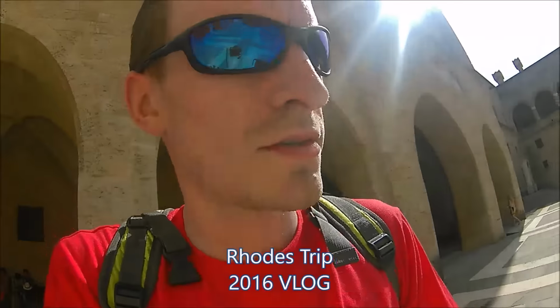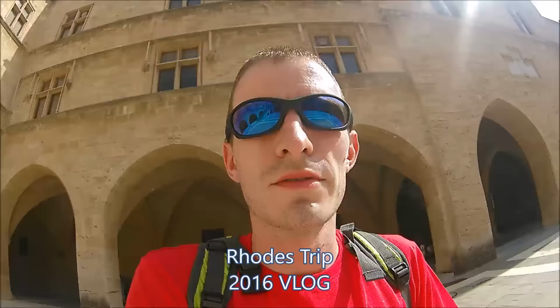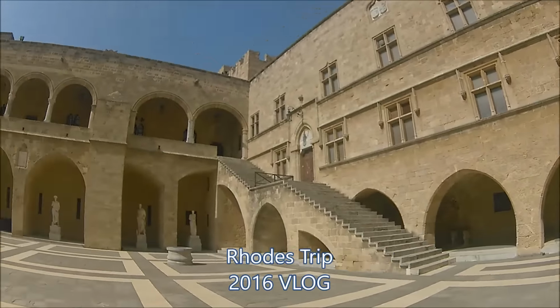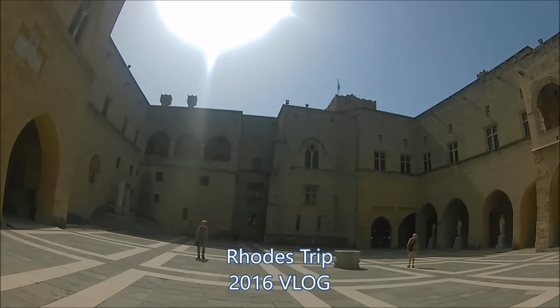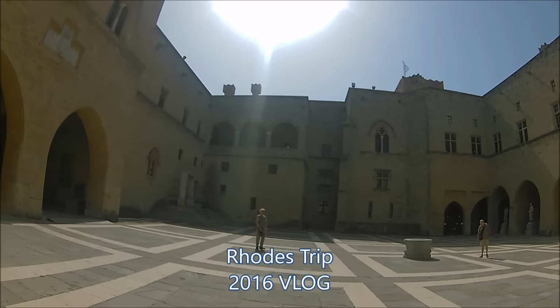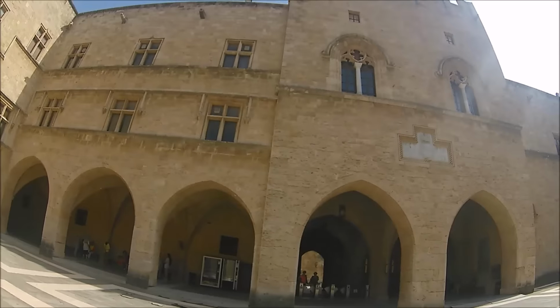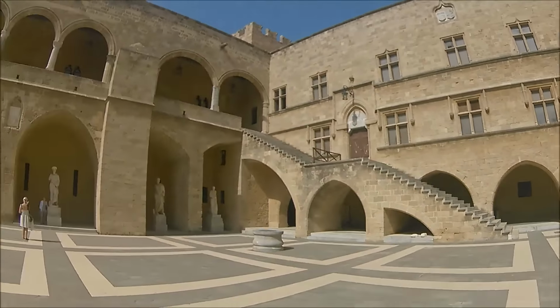Right guys, so this afternoon we have come to the Palace of the Grand Masters. This is in the old town in Rhodes. This is the main courtyard bit. And this bit's such a tiny little part of the palace.